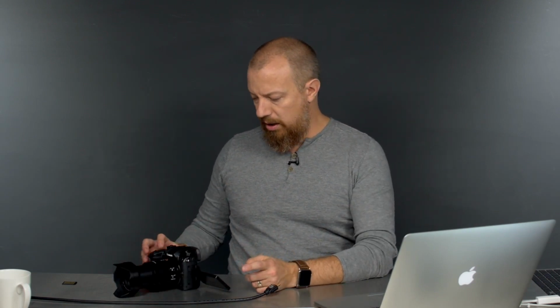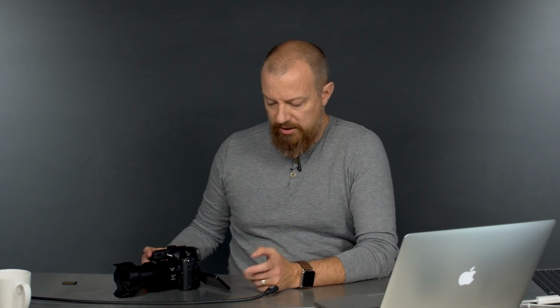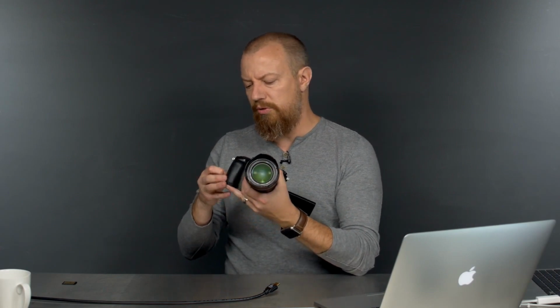I'm in manual mode. I'm going to go wide open. We're going to be zoomed in. I'm going to zoom into 60, so wide open is f4. And auto ISO. That's what I want to be. So then I'm going to control my shutter speed, and I'll start it at like 60th. We'll start at 60th because we know that's going to work, and then we'll go down from there. Sound like fun?